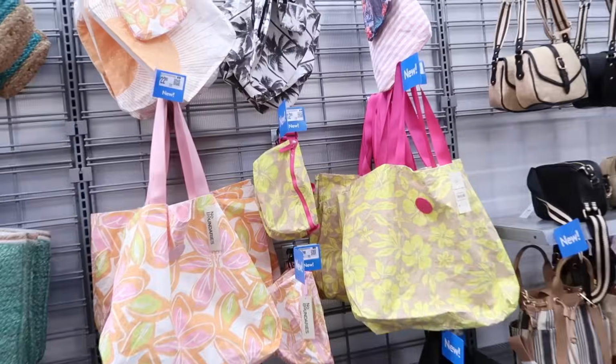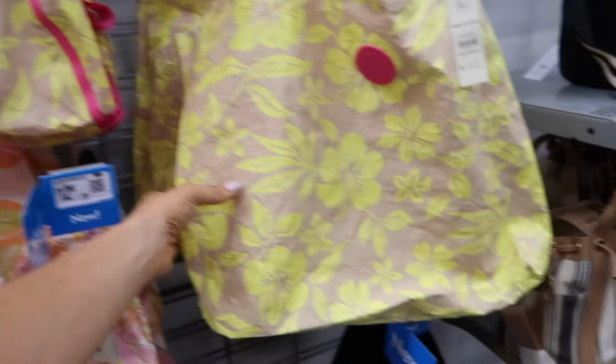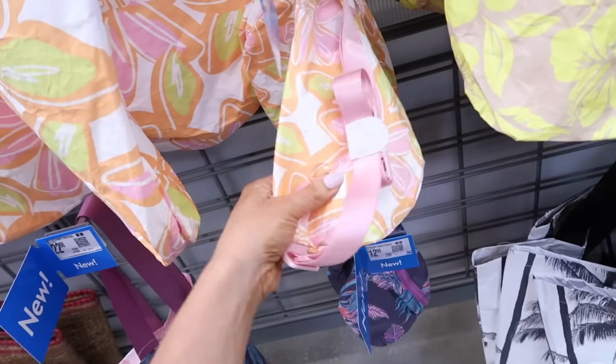New totes and little bags from No Boundaries. So this is a like textured material. It's almost like a plastic. I guess they're reversible. In the pink with the white flowers. There's also this yellow with the fuchsia. There's a black and white palm, and then this print. And those are $22.98.